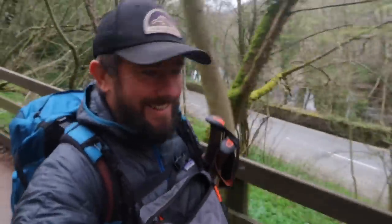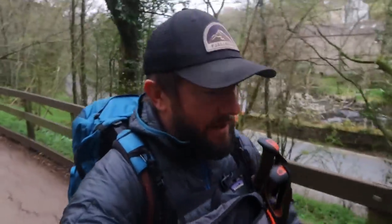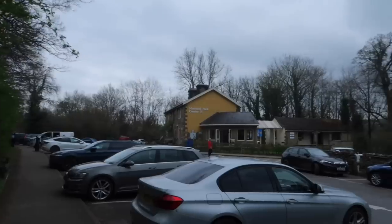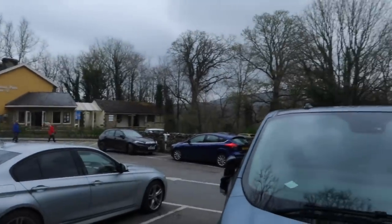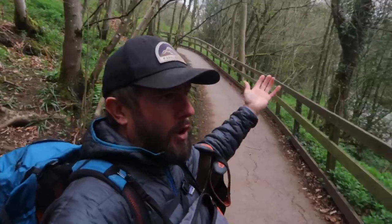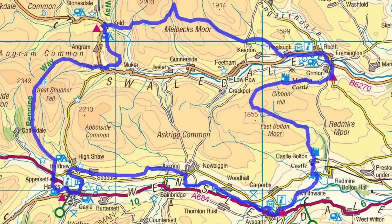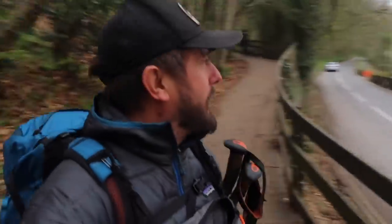Hey! We're back! I am doing the Herriot Way. I've just set off. I've left my car in Aysgarth Waterfall National Trust car park. It was £17.50 for a week. So I've just left it there and I'm going to do a big loop back to the car. It's a bit built up here, so we'll get out of town and then I'll catch up with you. But stay tuned. It's going to be about a four day hike, but we'll see.